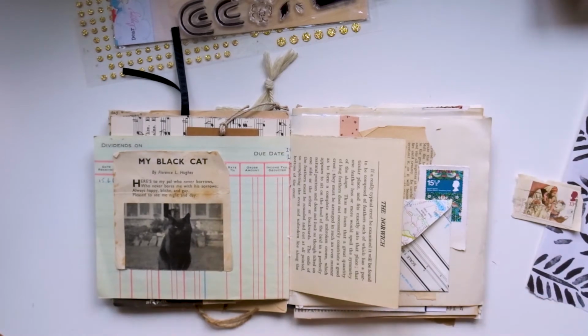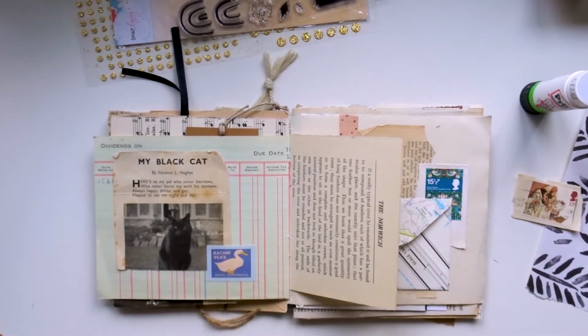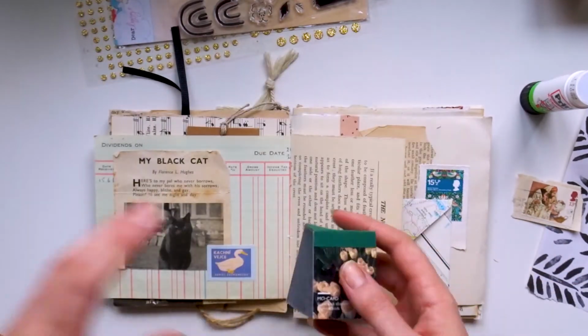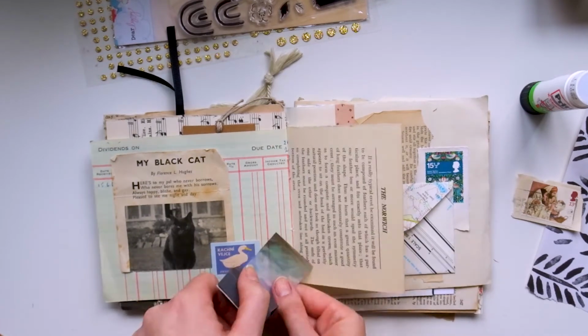So I just wanted to add that back in, and I just glued that one in there and added a little bit of paper ephemera again with the little blue duck, just because I think that adds a nice little bit of colour and adds some humour to the page.